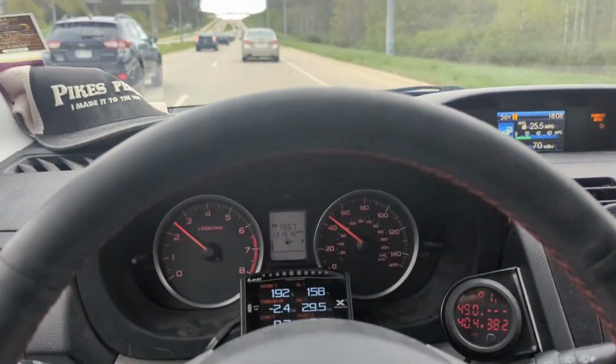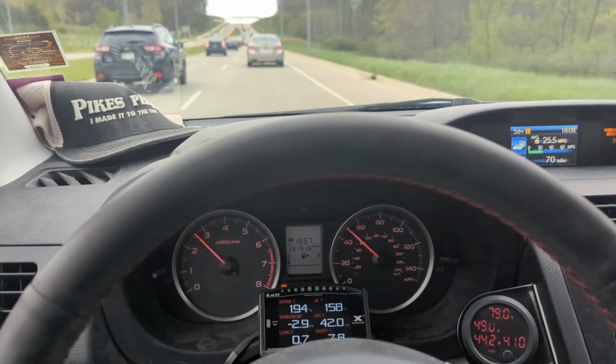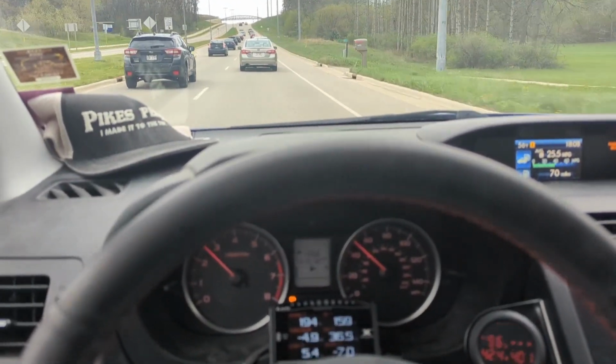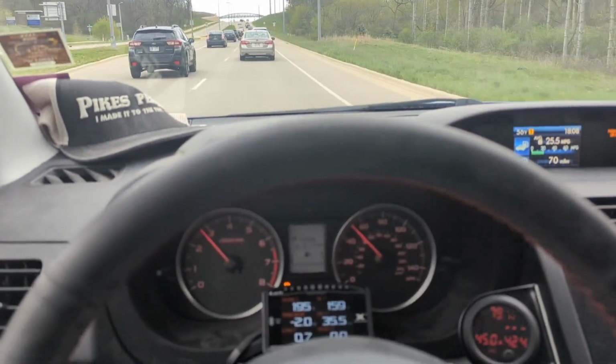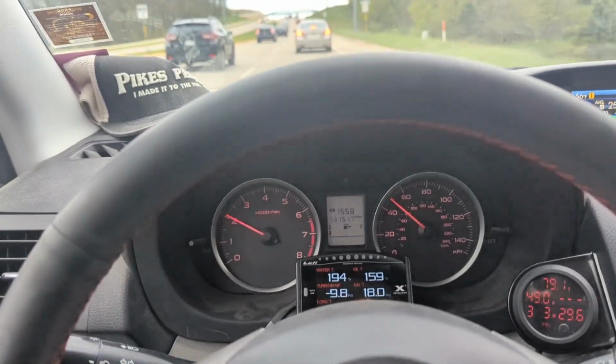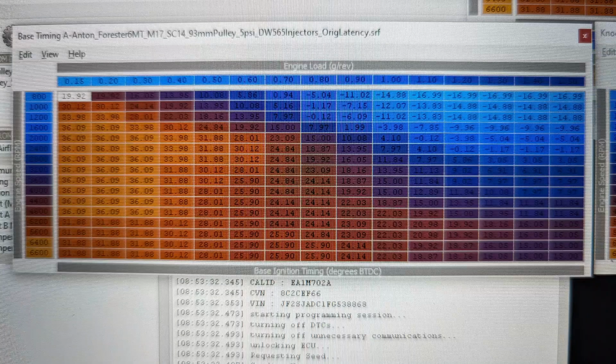So at that point I was like, maybe this is knock of the air-fuel mixture. And after watching a few YouTube videos of what knock sounds like, I confirmed, yep, that was knock. So I looked into pulling back some of the timing.